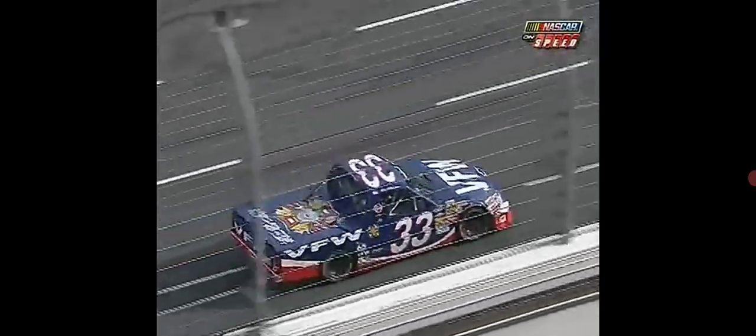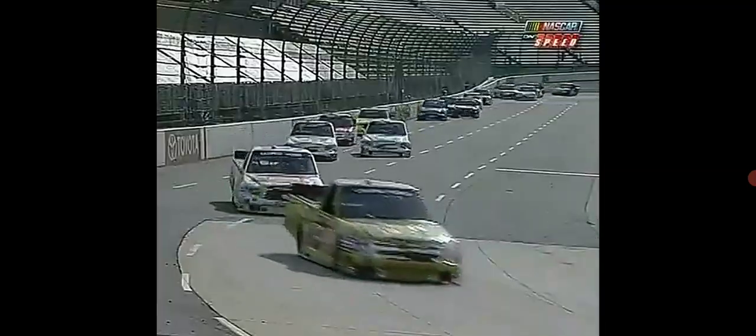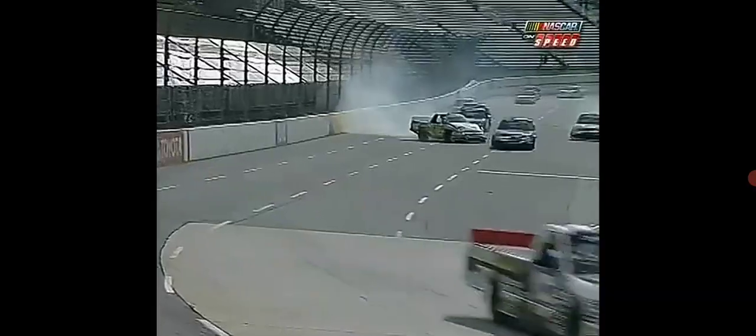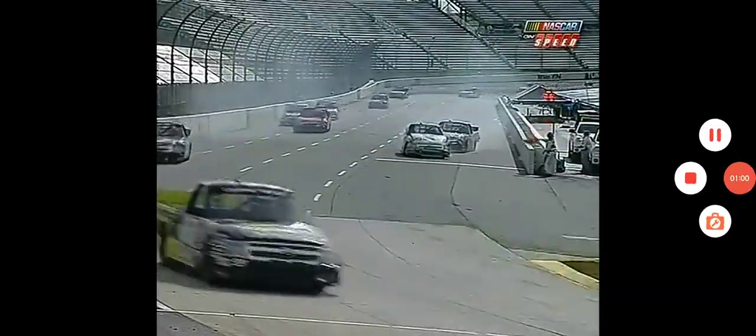Just take a look back at what happened to Hermie Sadler with that Virginia Lottery Chevrolet to bring out this caution. Watch coming off turn 2 there. You see Robbie Fuller, the 71, got sideways coming off 2, and then he caught the right rear corner of Hermie, turned him into the outside wall. Look, they're your top 5.